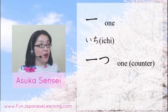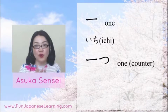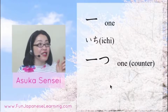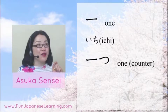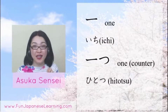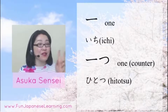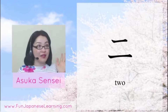Okay. And then when we count objects, we don't use just one, okay? We use the word set called a counter. And then if you can see one, and then hiragana tsu, we pronounce it as hitotsu, and we use this word to count objects, okay? So hitotsu, right? So that's the difference. So you've already learned two words, okay? All right, so let's go to the second character.